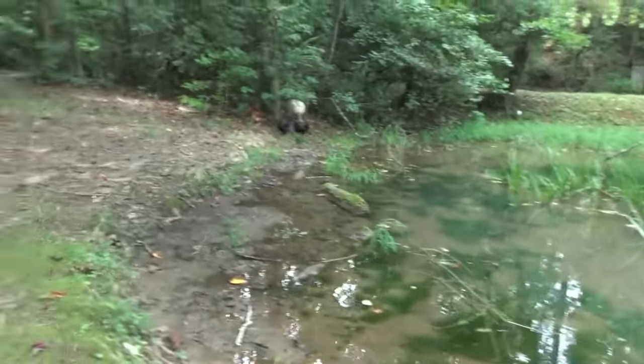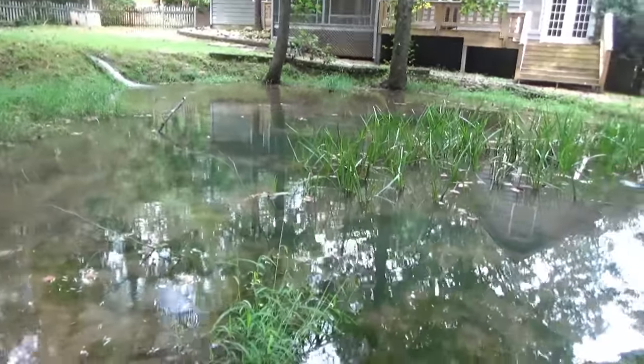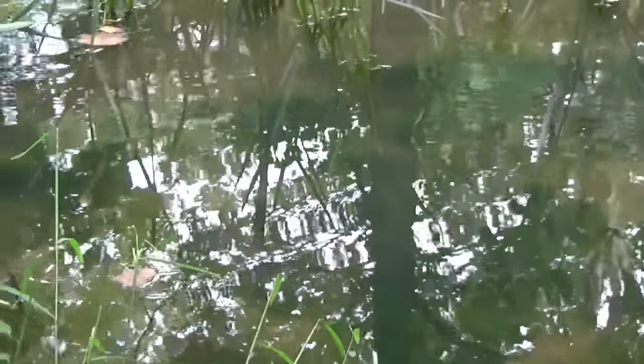Oh, I see Ernest T. Oh yeah, we can see him really good. Look, he's swimming right there. You see him swimming? Yeah, I see Ernest T. He swam away, he saw us, huh?